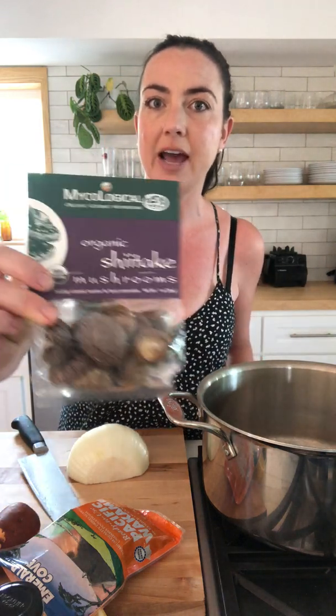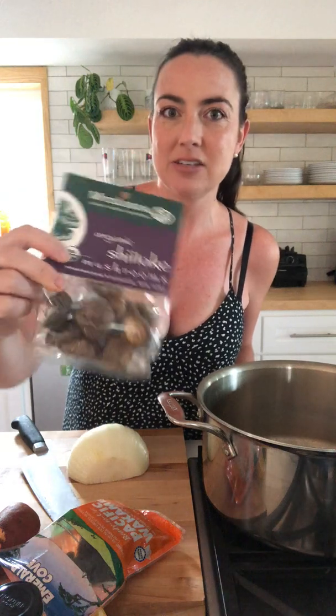So what I'm making tonight for dinner is I'm using these shiitake mushrooms. They're dried. So this is something really good to have on hand. I just ordered a bunch of these on Amazon. I usually have dried shiitake in the pantry, but of course when I needed them I didn't. They came really fast and they're a really good brand. So dried mushrooms are awesome to always have in your pantry because they last forever.